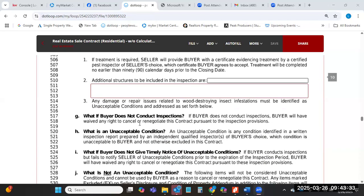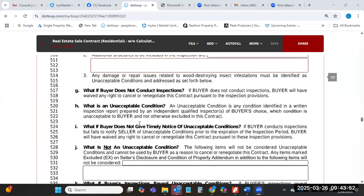And again, keep in mind and warn your buyer that there probably will be an additional charge for that, not just the base charge for the dwelling improvement inspection. What if the buyer doesn't conduct inspections? Then the buyer waives all of their ability to negotiate repairs or to cancel the contract. What's an unacceptable condition? Anything that the buyer thinks is unacceptable to them. A cracked outlet cover could be an unacceptable condition.